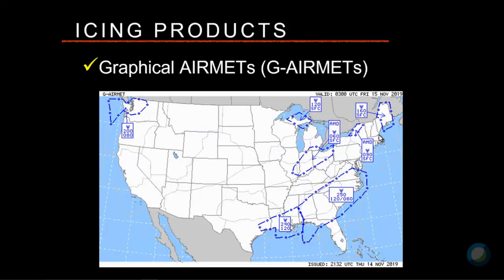Now, graphical AIRMETs are the official advisory that you're supposed to be looking at. They replaced the legacy AIRMET back in 2010. They have a higher temporal resolution than the legacy AIRMET, although the legacy AIRMET is still around. It shows you at a broad level where there's a possibility of icing, and it includes the top of the icing layer, in this case 25,000 feet, as well as the base of the icing layer. In this case, it would be 12,000 over here on the left and 24,000.